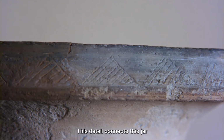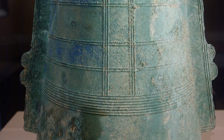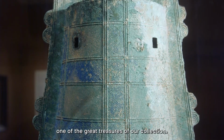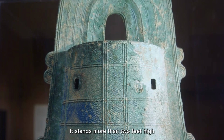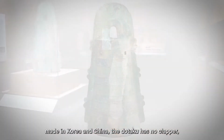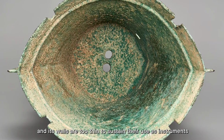This detail connects this jar to another Yayoi period object nearby in the gallery. This is a bell-shaped bronze, or dotaku, one of the great treasures of our collection. It stands more than 2 feet high. Though it's shaped like a bell, and its form was derived from bells made in Korea and China, the dotaku has no clapper, and its walls are too thin to sustain their use as instruments.